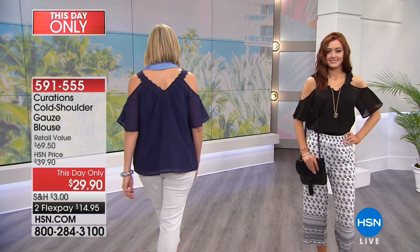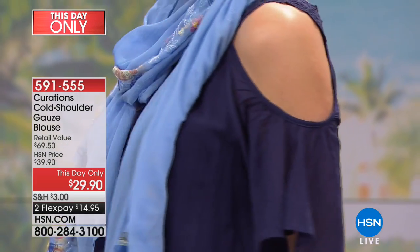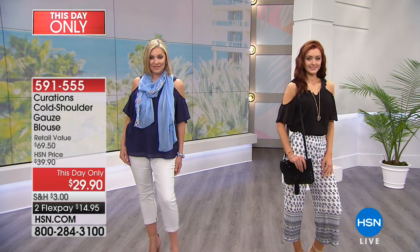And it's about that lace detailing that we have, and we've taken it in the front and along the back. That V, that same one that you have in the front, not too deep, not too plunging, as well on the backside. You can go ahead and throw a little scarf with it. We have the embroidered scarf coming up as well. But this is all about that relaxed fit that we talk about when it comes to curations.